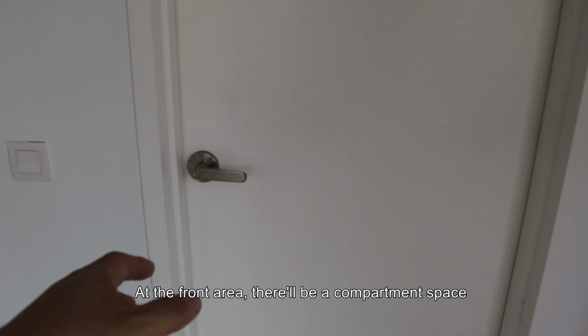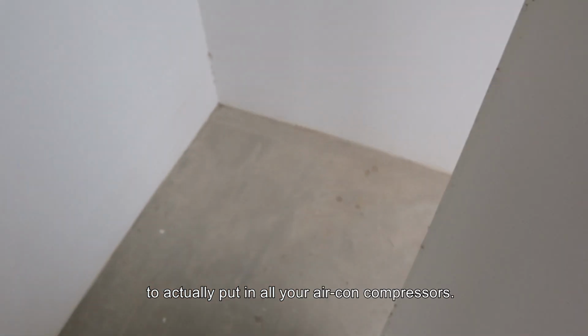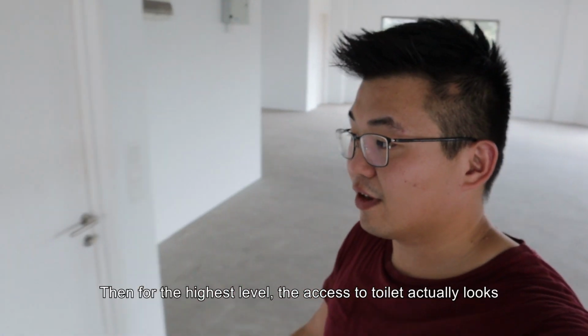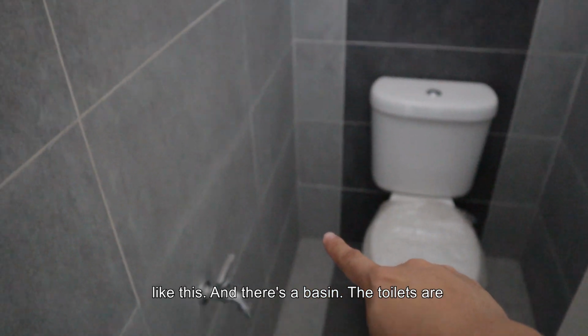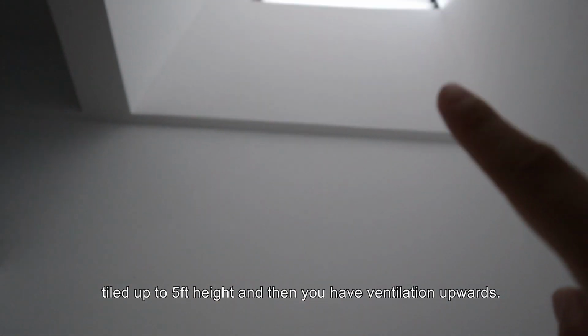At the front area, there will be a compartment space to put in all your aircon compressors. So this is actually an aircon latch. Then for the highest level, the access to toilet looks like this. And as well, there's one basin. The toilets are tiled up to 5 feet, and then you have ventilation upwards.